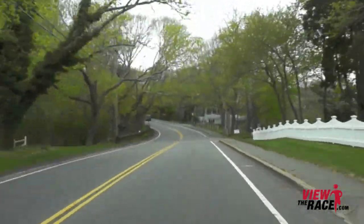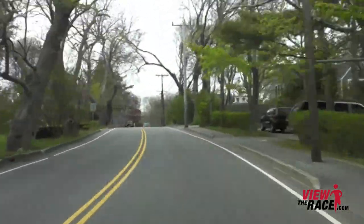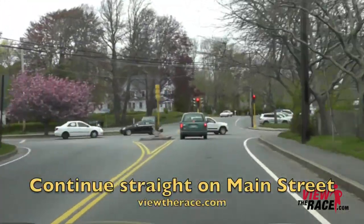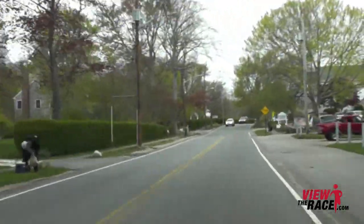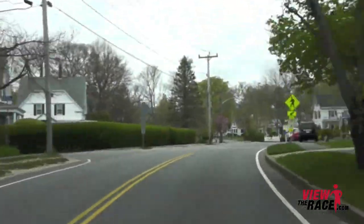And now the course is going to begin to climb a little bit. This was a tough hill, especially after a windy day in front of the ocean. Your legs are getting tired, your breathing's getting a little bit strained. It continues up after you go through the stoplights, but then it starts to level out.